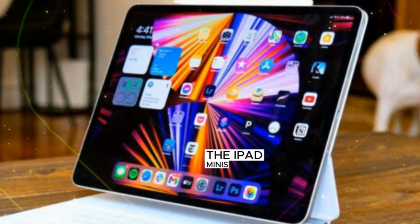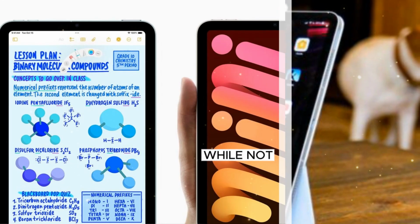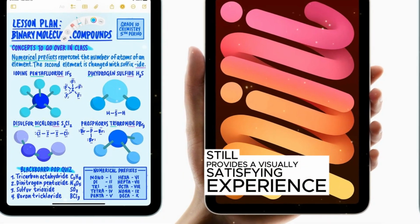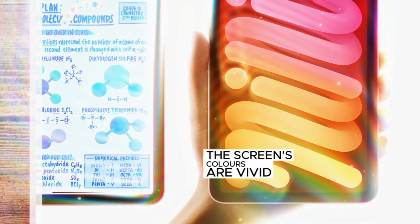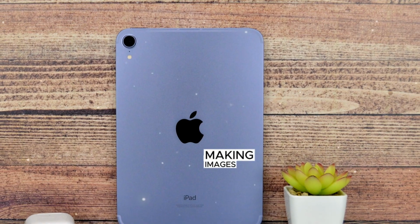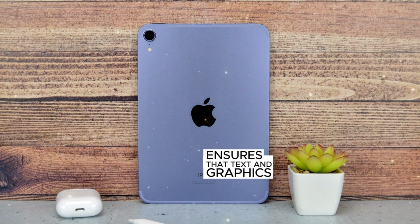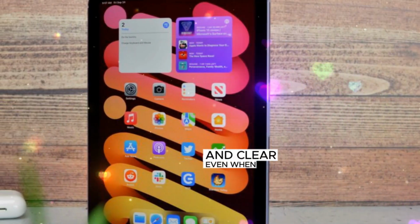The iPad mini's 60Hz display, while not the highest refresh rate available, still provides a visually satisfying experience. The screen's colors are vivid and accurate, making images and videos pop. Its sharp resolution ensures that text and graphics appear crisp and clear, even when viewed up close.